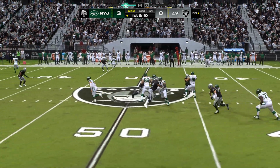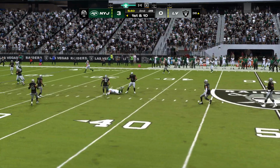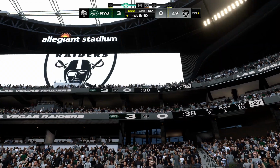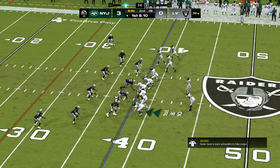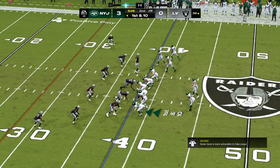Certainly not a positive sign if you're the D coordinator and you see your guys give up that space so early in the game. Third down, that's when the clamps are supposed to come out. But his ability to create things with his legs makes things difficult.